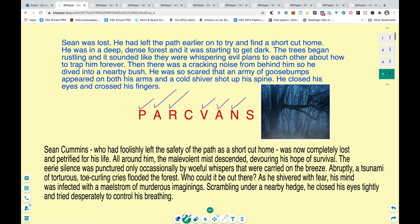There's a quick example of before and after. I'm not going to read them. If you're very interested, you can just push pause and have a read. And you can see the difference when you start employing the PARCVANS method. Sentence openers, it just sounds so much better. So pause and have a look if you're interested.